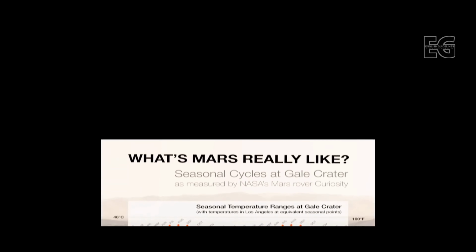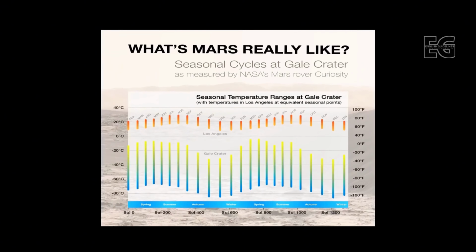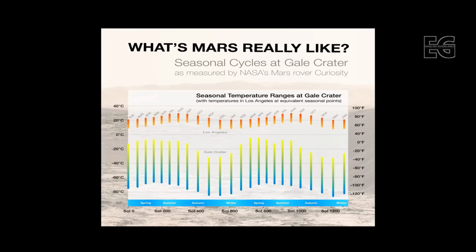As Curiosity comes close to completing four Earth years, on Mars it hits a milestone of 2 Martian years. Studying the planet during this time, Curiosity has been studying Martian seasonal patterns. As you can see from the graph, Mars is much colder than Los Angeles. The height of the bars represents the temperature difference between night and day.